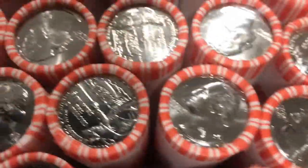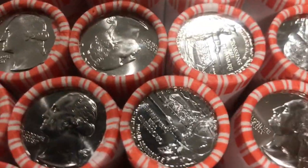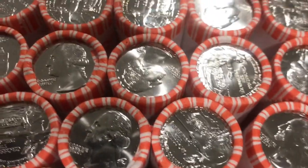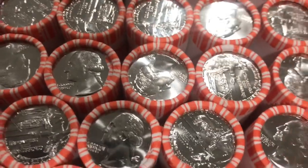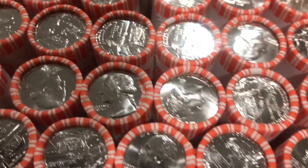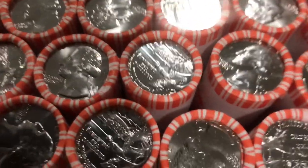Pretty exciting. Now, let me also know in the comment section below, have you picked up any of these Washington Crossing the Delaware quarters? Have you got any uncirculated rolls or boxes from your bank? Were you able to find any of these in pocket change?